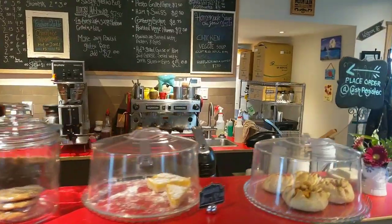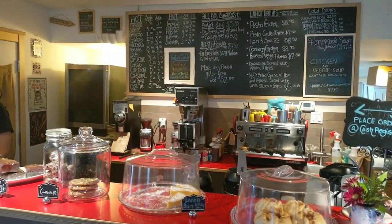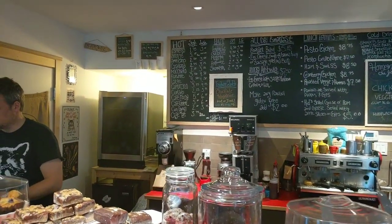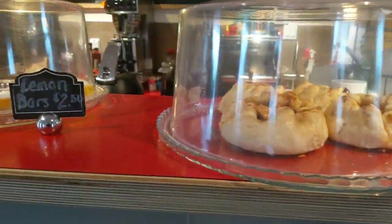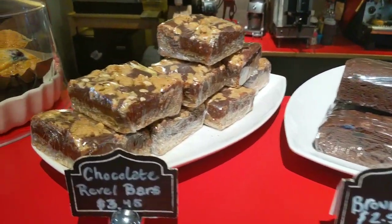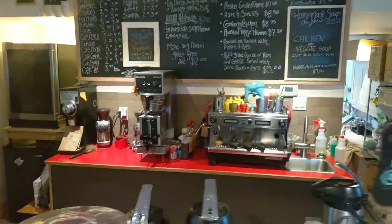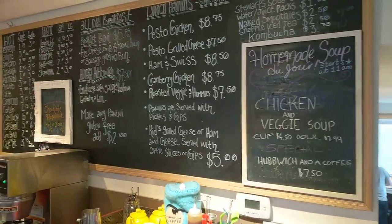So this coffee shop's been located here for just over a year or so. It's becoming very popular amongst the locals here, and they do their own baking here as well. They have some wonderful specials too. And there we have some great little desserts. They also have all-day breakfast here, and there to give you an idea of the menu.